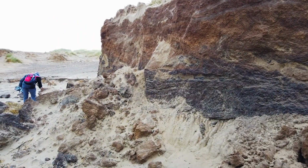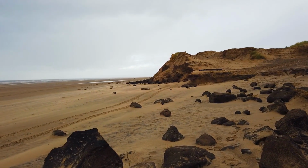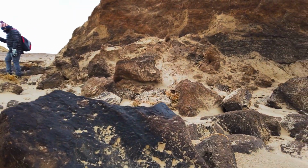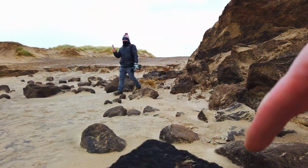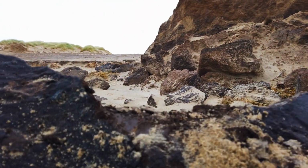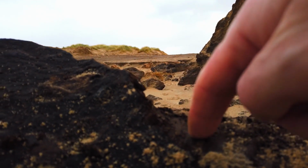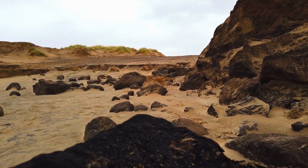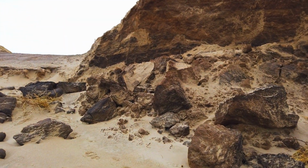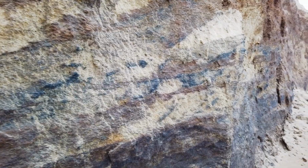There's more seams there. Oh, it really stinks here, doesn't it? Some really dark stuff there as well. Let's see if I can get the top off. I don't know why I keep touching it, it's the same bloody smell. Oh, it smells, doesn't it? Yeah, right the way through.